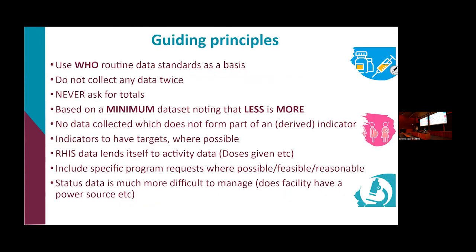Some guiding principles. Use the WHO routine data standards as a basis. Trick question. This one at the top. What WHO facility guide does this one at the top come from? WHO facility guide for managers. Malaria is a guideline on malaria. What are your routine indicators? RMNCH and immunization. We need to look at those.